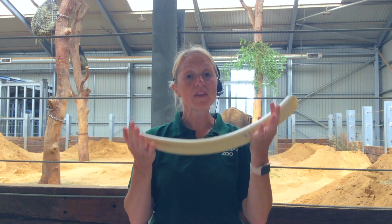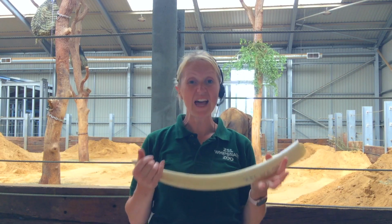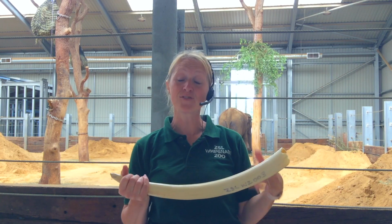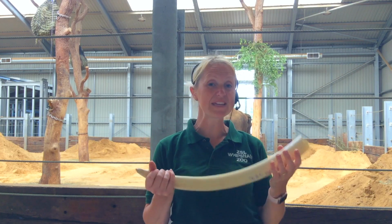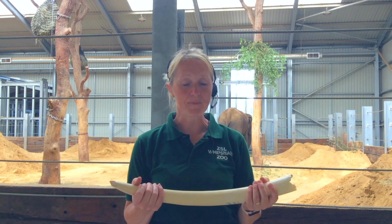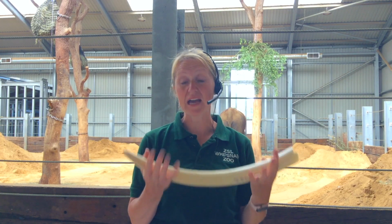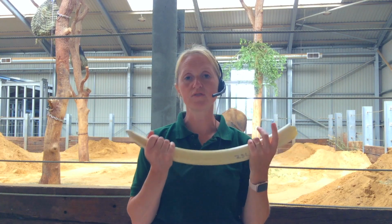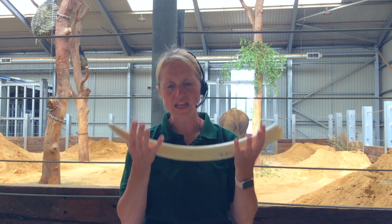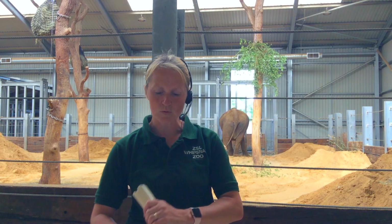And did you know that just like we're either left or right-handed, elephants are also either left or right tusk. They have a dominant tusk, and we can tell that because usually one is more worn than another on an elephant. Now, when an elephant breaks or loses its tusk, unfortunately they do not grow back. Elephants only have one set of tusks. They need to look after those really well so they can use those as those great tools for digging.